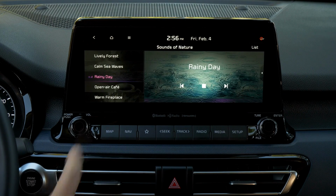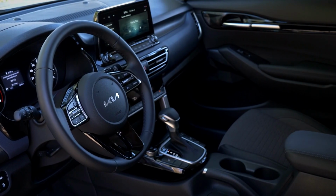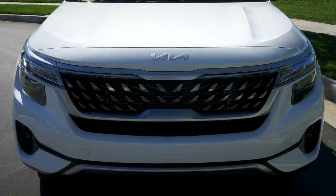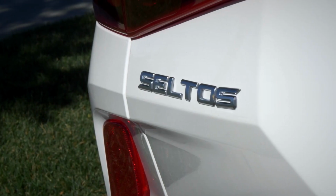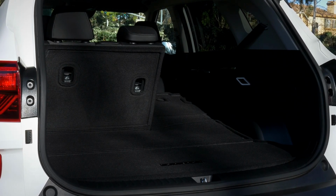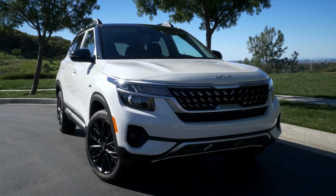Complementing the large Android Auto and Apple CarPlay capable touchscreen on the dashboard is a 7-inch display behind the steering wheel, and if selected on the options list, a heads-up display, all helping to inform the driver. A wireless phone charging pad is also an option, while USB ports are sprinkled throughout the cabin, and the options list is headlined by an 8-speaker Bose sound system.